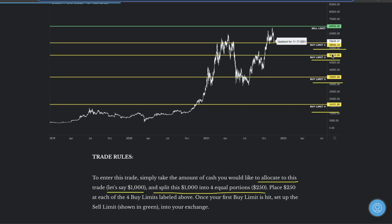Buy limit 1 here with price, buy limit 2 with price, buy limit 3 with price, buy limit 4 with price. This is so simple, guys. Once your first buy limit is hit, which most of you guys are going to get all of your buy limits hit today with our metrics, it's very exciting. You guys are going to put a sell limit up here.